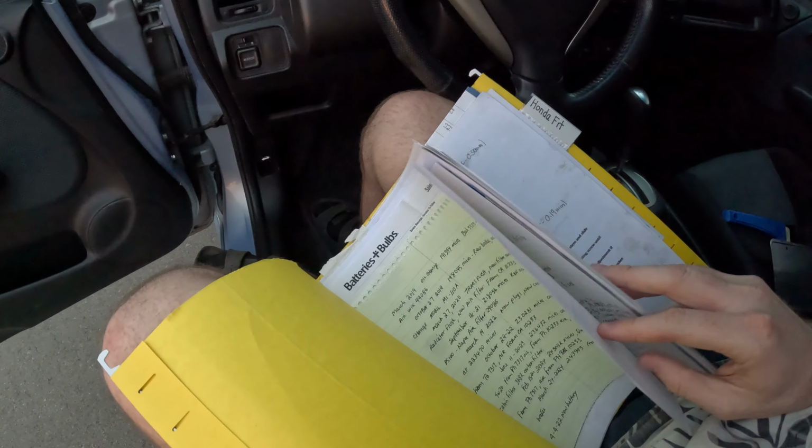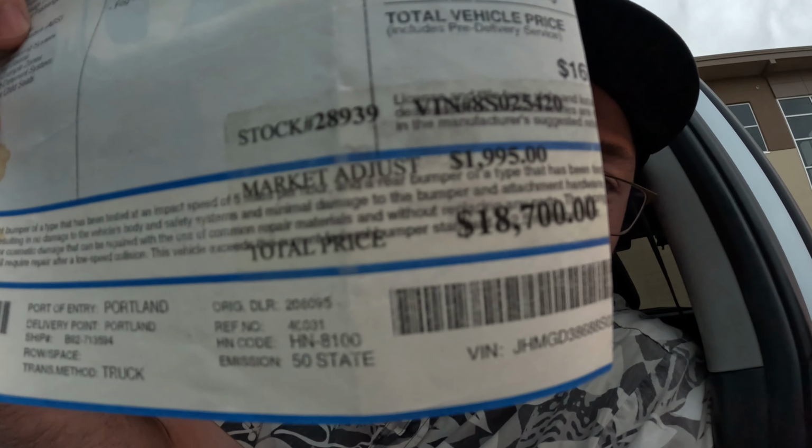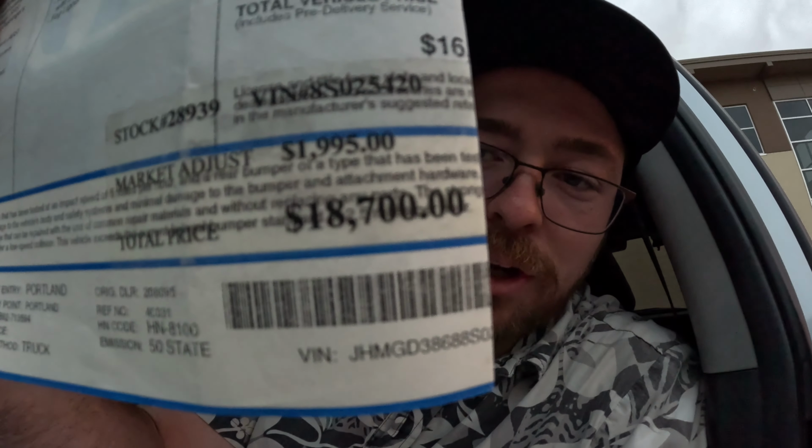same story. Guys, I've bought higher end vehicles with less service history than this Fit. If you can find a well-loved high mileage car, it will show. You should be getting about 33 to 27 miles per gallon according to the window sticker. I don't want to say how much this car was. It was only $18,700 brand spanking new.